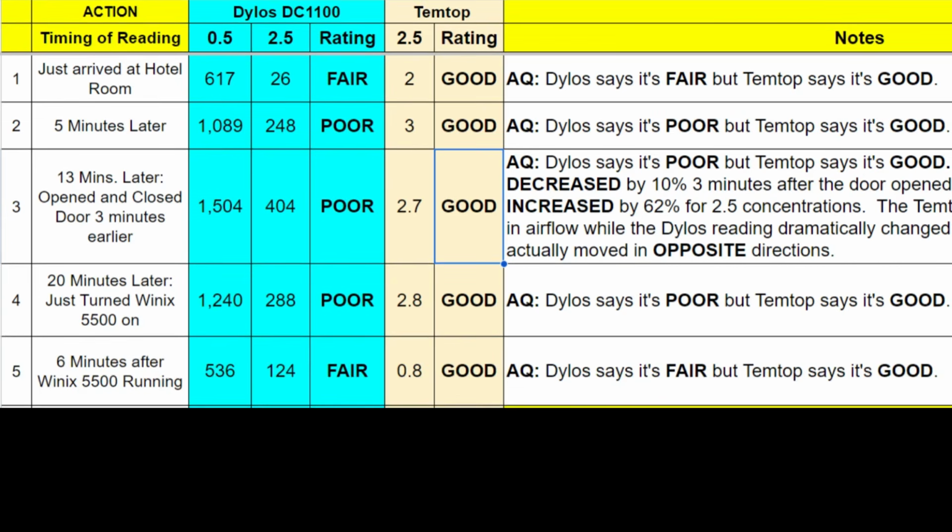Reading number 5. 6 minutes after the Winix 5500 was running, the Dylos' 0.5 micron readings improved by 67%, and its 2.5 readings improved by 57%, and it upgraded the air quality rating to fair from poor. And the Temtop's 2.5 reading improved by 72%, and it still said the air quality was good.